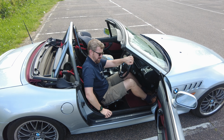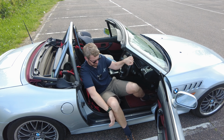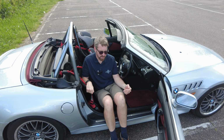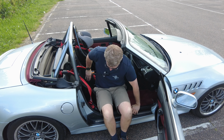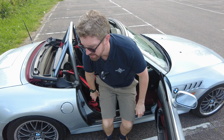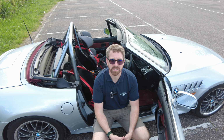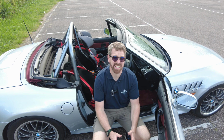But let me show you exiting without my tactical support cushion. So as you can see, the angle is much steeper. Oh. And again, you just don't look good. So until I can figure out a better solution with these seats, that cushion needs to stay.